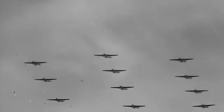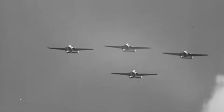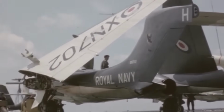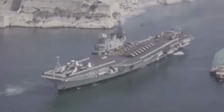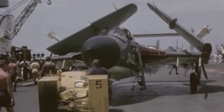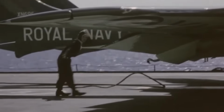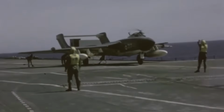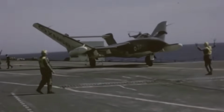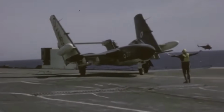The DH-110 retained the twin-boom layout seen in de Havilland's earlier Vampire and Venom fighters, but with significant advancements. This configuration allowed for a shorter, more compact fuselage, highly beneficial for carrier operations. The booms extended rearward from the wing, supporting the tailplane and vertical stabilizers. Their structural rigidity and additional fuel storage were a critical factor in extending the aircraft's range and endurance.